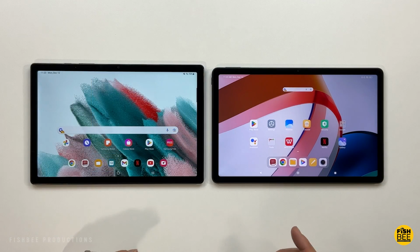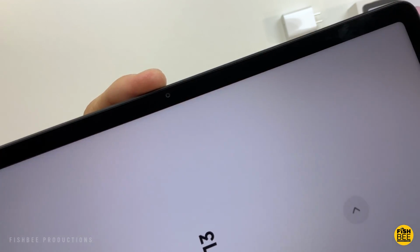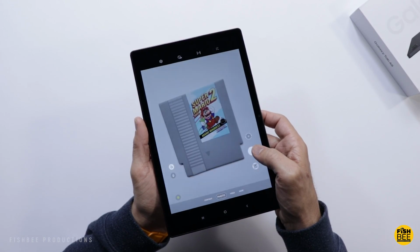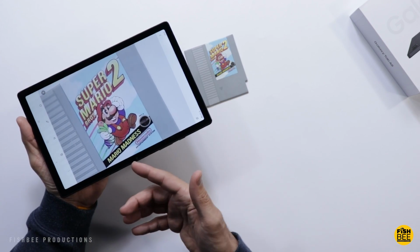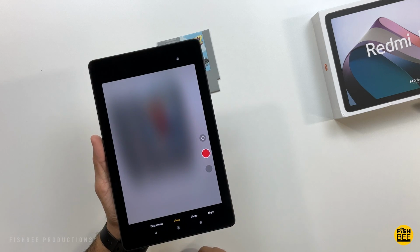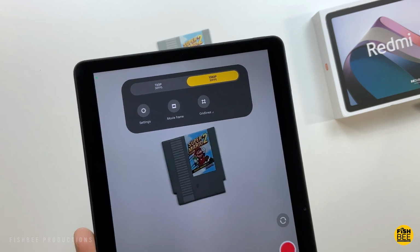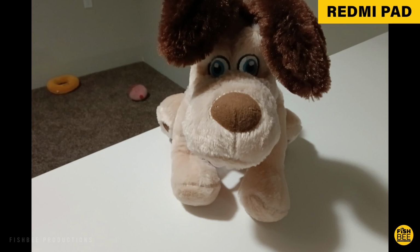When it comes to the cameras on these two, not going to be the best out there. You get an 8 megapixel camera on the front and back of the Redmi Pad, 8 megapixel on the back of the Galaxy Tab with a 5 megapixel on the front. You'll get up to 1080p resolution, 30 frames per second for video recording on both tablets as well. To me, I feel like the Redmi Pad has a little bit better camera quality for both photos and video, but here's a quick sample of each just to give you an idea of what to expect.